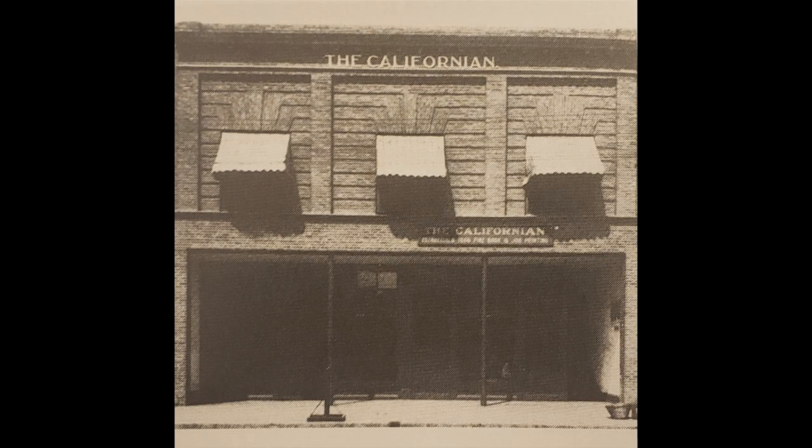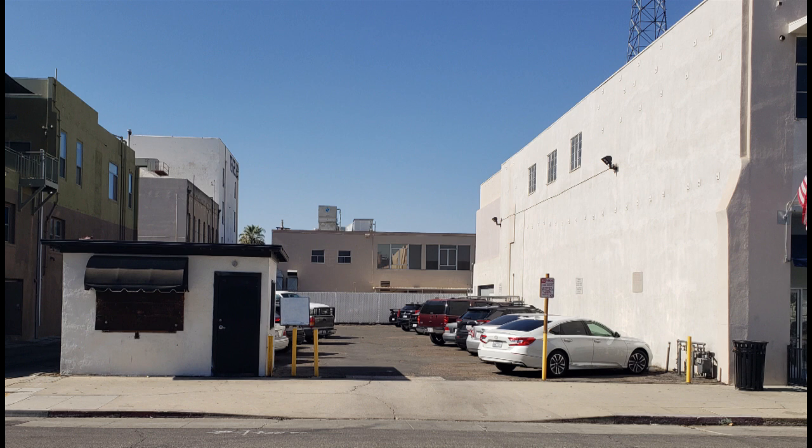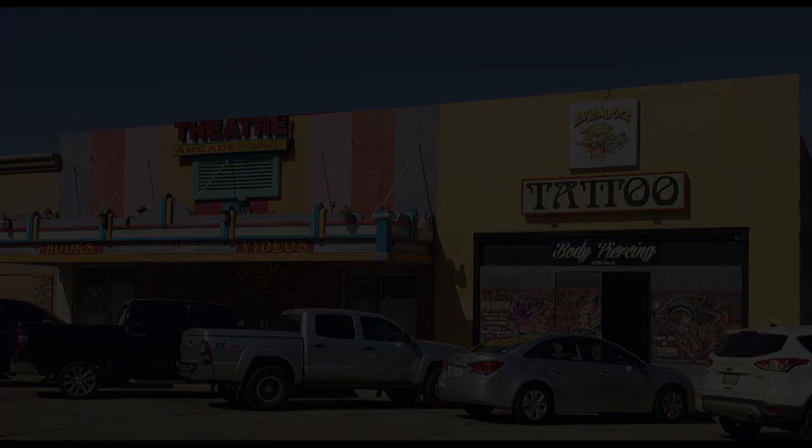All right, this is the second office of Bakersfield, California, at 1921 I Street. The first one was on Chester Avenue. Today, that location is a private parking lot. This is the Virginia Hotel and Virginia Theater in 1920. Today, it is a tattoo shop and the Cinema 19 Theater. How far we have fallen.